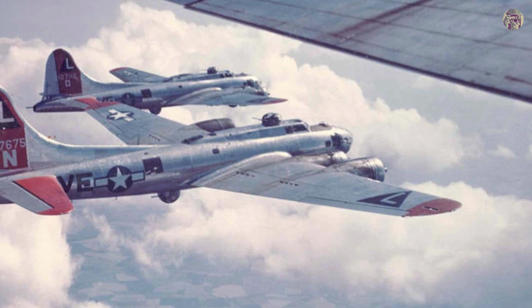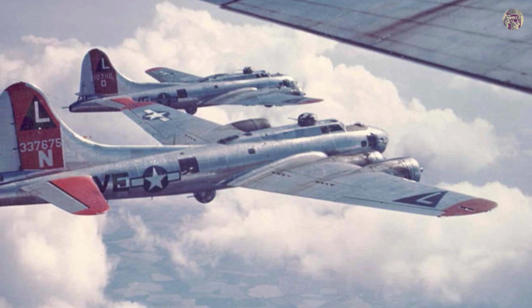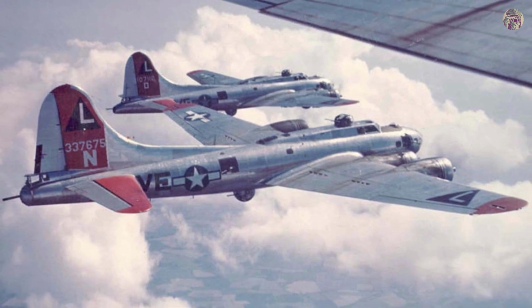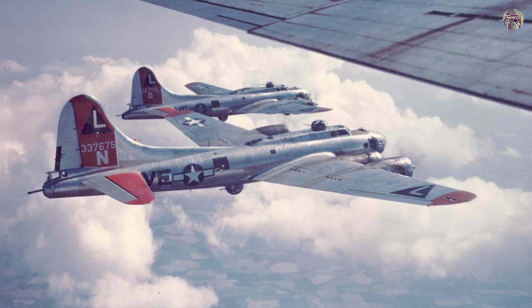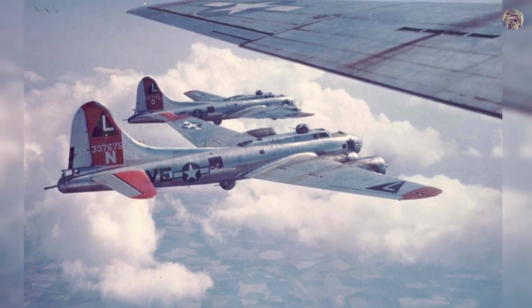United States Air Force over Germany. In 1945, United States Air Force operations over Germany were a crucial component of the Allied strategy to defeat Nazi Germany and bring World War II to a close. The air campaign played a significant role in weakening German military capabilities, disrupting industrial production, and supporting ground operations.